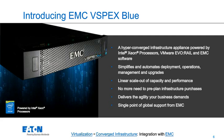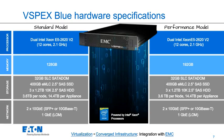All right, the appliance has literally 4 different options. There's what we call a standard model and a performance model. The only difference between those 2 models is the amount of memory that comes in the appliance. And the other option that you have is connectivity, whether it's optical or copper on the connectivity side. Each of these 2U appliances has 4 blades, and each blade has a solid-state drive and 3 spinning drives as part of the blade itself.